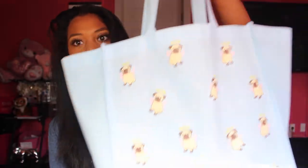Up next is a little pug bag. This bag was really cheap. I think it was like $1.90. And I mean, it carries everything. It's pretty big. And yeah, it's a cute color. Little pugs on it. I love it.